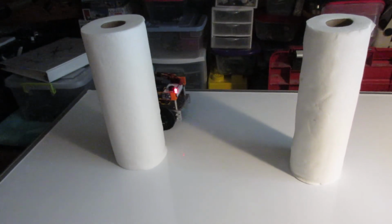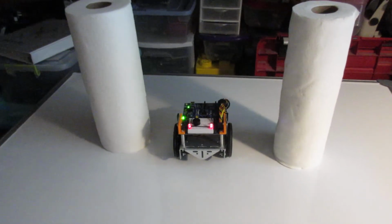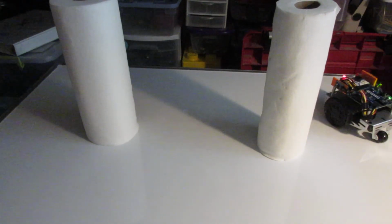You can see I have the threshold set closer for the big tube than I do for the small tube, and that was so that it wouldn't drive off this little whiteboard temporary cable I made for it. And there we go.